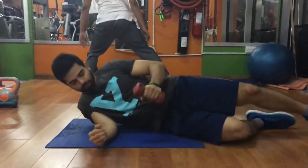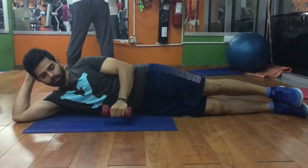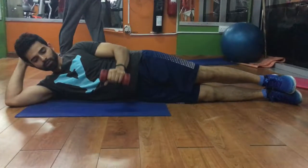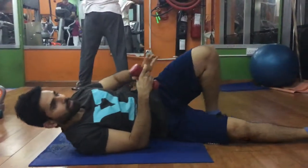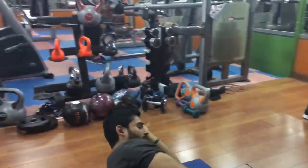So hey guys, what's up? This is me in the gym. Take a small weight dumbbell and do this for your rotator cuff muscle. This helps make it strong. You can do it before your workout to warm up, or after your workout.